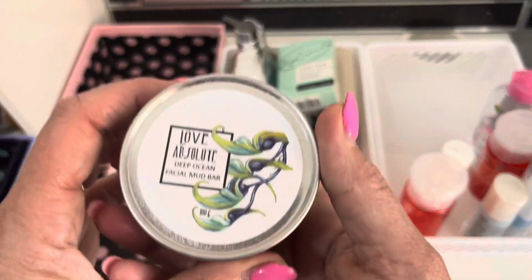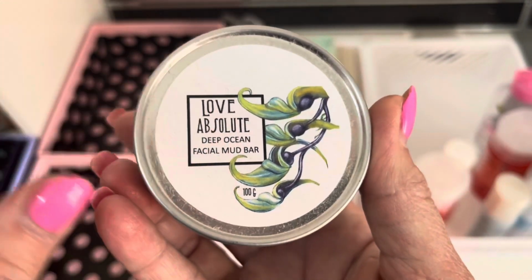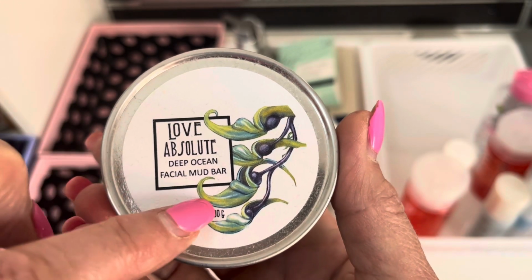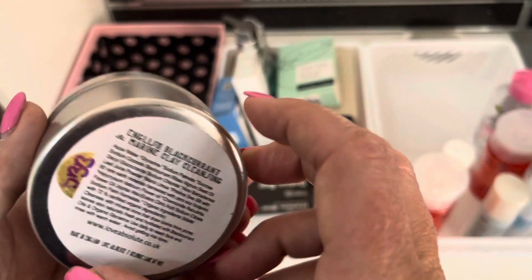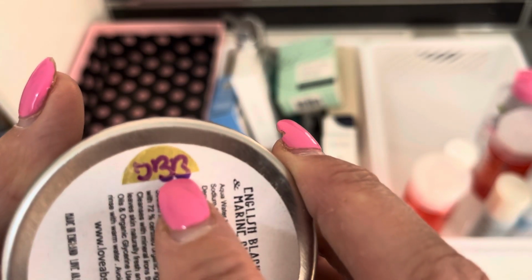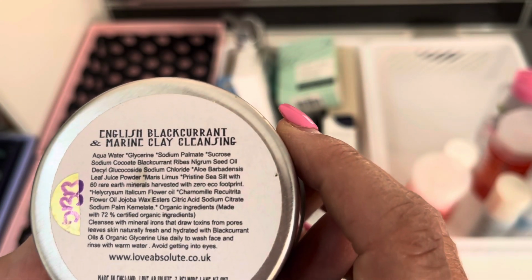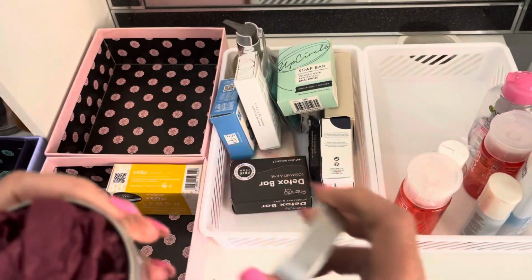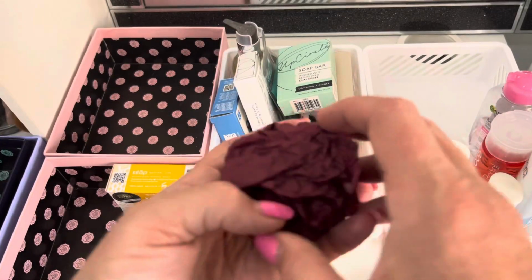Now I had this last time in 2021 and I put it in with the soap category because I'm not really sure what it is, but it's a mud bar. So it's a deep ocean facial mud bar. I haven't used it yet. Oh, see, this one was from, this is when I was good on a label. This is from Discovered Beauty Box. I think it was a block that you can just cleanse your face with.